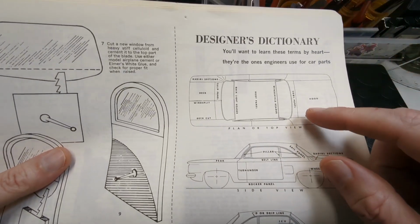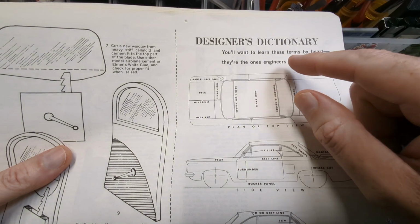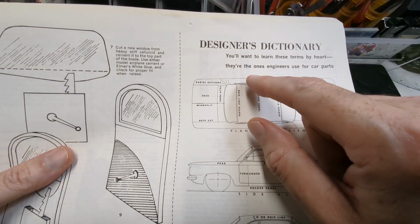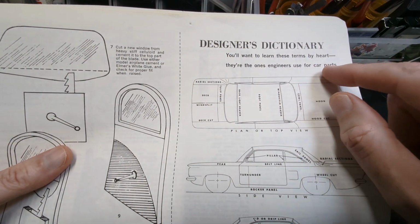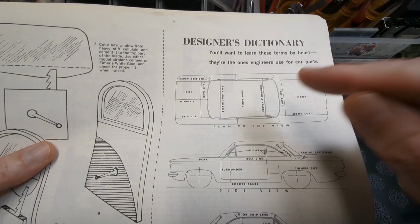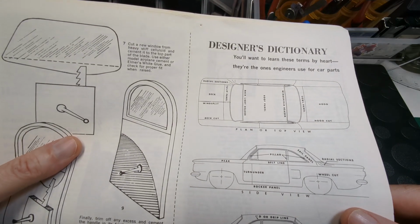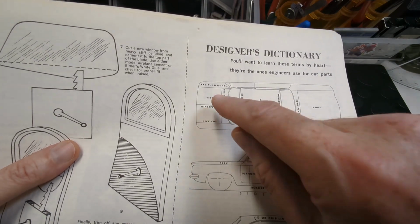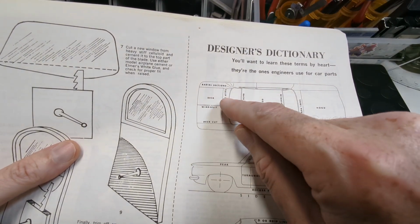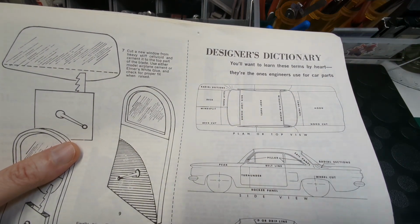This is fascinating. Designer's Dictionary. You'll want to learn these terms by heart. They're the ones engineers use for car parts. Now, not only is this a cool article, that's a Corvair. That's straight up a Corvair. I love it. But we got here radial sections. The tulip panel. Would never have guessed that that's called the tulip panel in a million years.